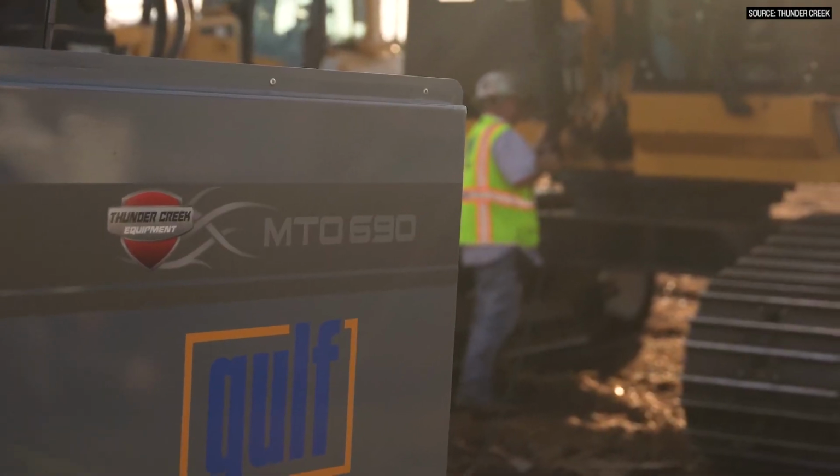I want to do that 500-hour engine oil change. I want to do topping off hydraulics if I blow a line. So we do kind of a hybrid, and that's called our MTO product line.